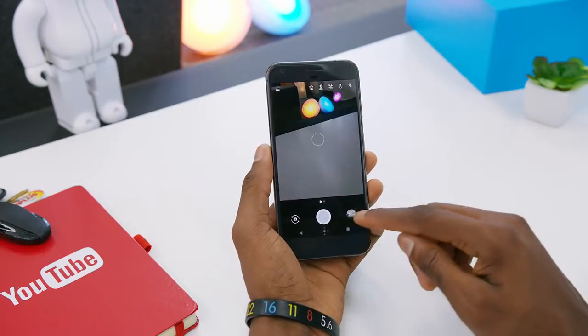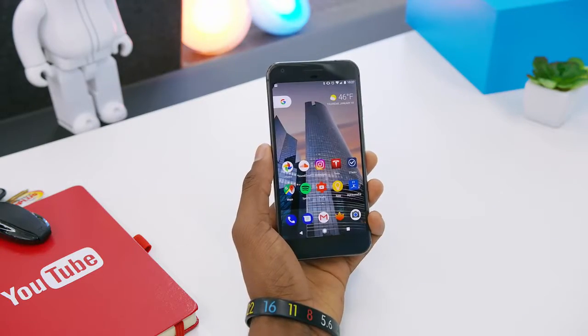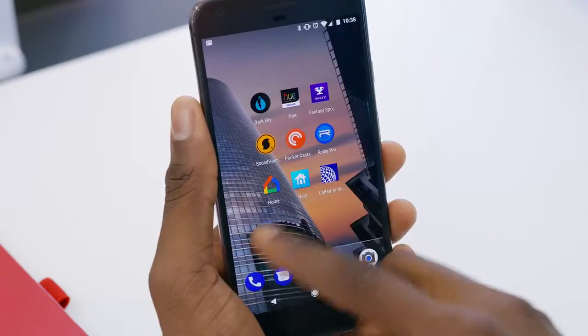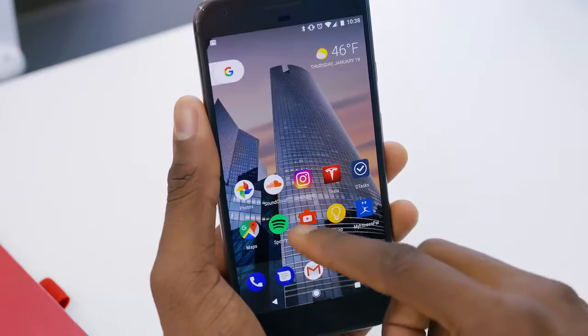Even though you still have the double tap of the power button to get into the camera, I find that sometimes when I'm just on my home screen, I want to go to the camera, I'll just use that app for that. I know I don't need the shortcut, but hey, it's there.